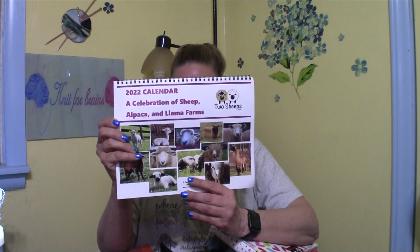The 2022 calendar, a celebration of sheep, alpaca, and llama farms from Two Sheeps LLC. There is a book, Tortoise versus Hare, a knit and a crochet collection. I think this is the last item. This is from Lollipop Girl Yarns, and that is her mini set.